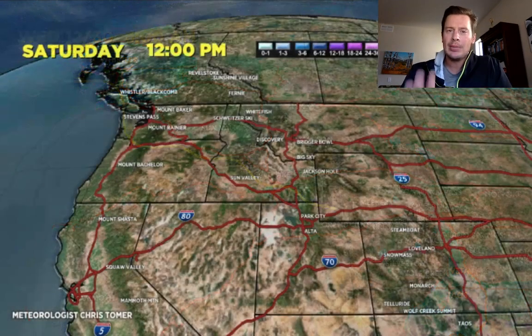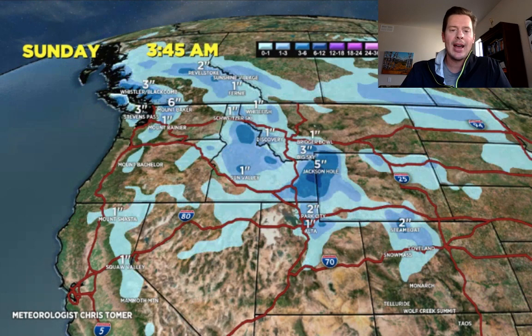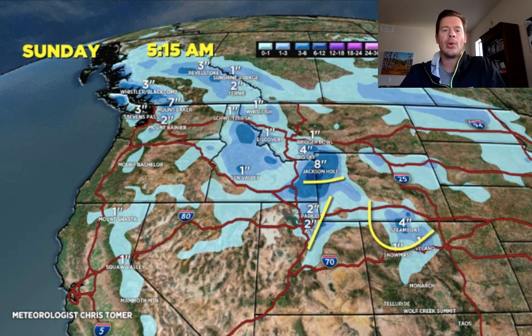How much snow are we talking about? We'll do this in phases. So by Sunday morning, here's what we're looking at. A little bit of snow there for I-70 north into Colorado, and yes, looks like some nice powder for Jackson Hole, Grand Targhee, and just a touch for the Wasatch into Sunday morning. There goes the clipper. Now we're going to have to refocus.